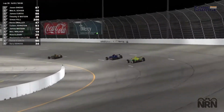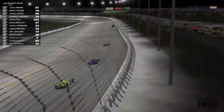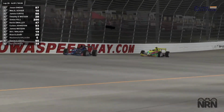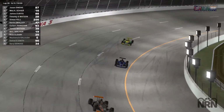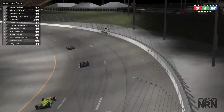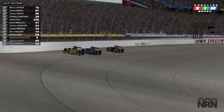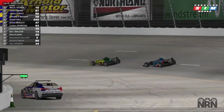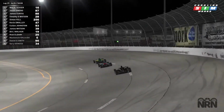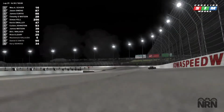Once again, moving a little bit further back here, picking up Kevin Smalley, Cullen Johnston, and James Watson. They're all behaving themselves and playing nicely here. We haven't gotten a chance to do this one yet here for the Indy Pro 2000s. It's just about 16 and a half minutes in. You fans at home, y'all can go ahead and crank it up.